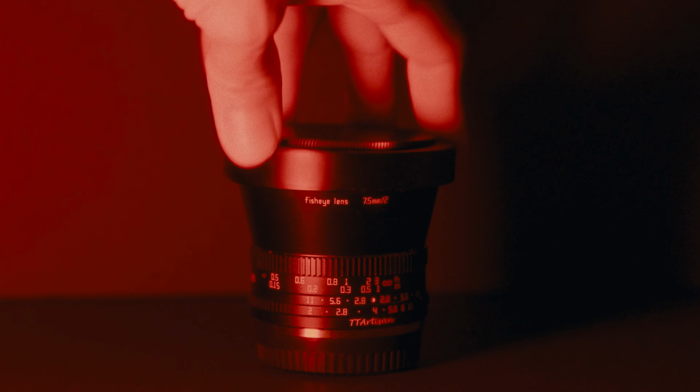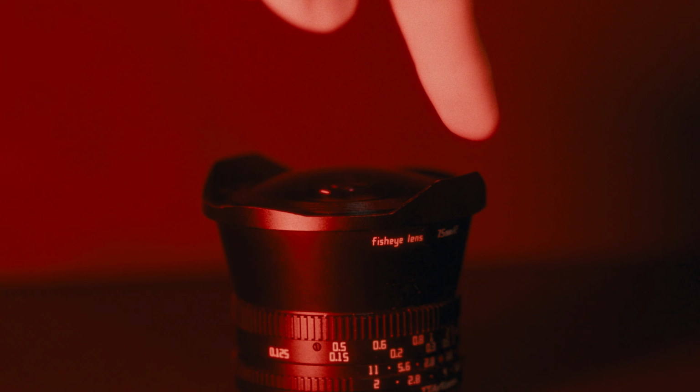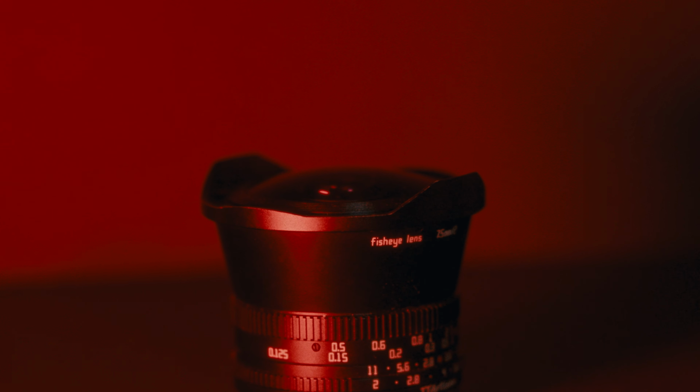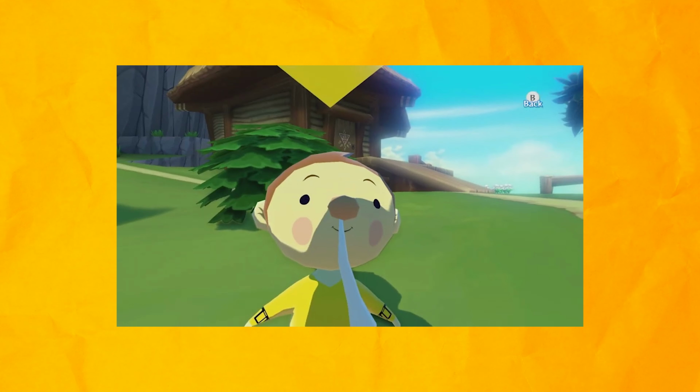This could easily be rectified in a new version of the lens if you just make these little side elements of the lens hood sort of thing jut out to the same distance so that the lens cap just sits on there properly. And the other thing is the front element, man. No matter what I do, it is constantly dirty. It's like that little booger kid from Zelda is constantly squeezing on it.